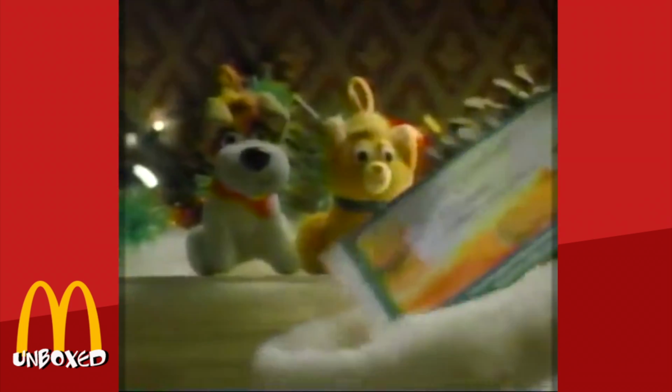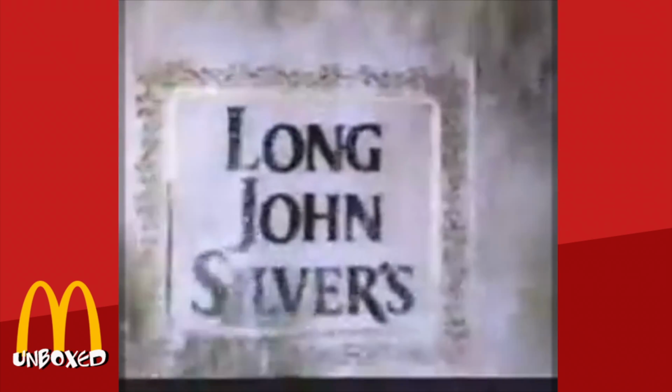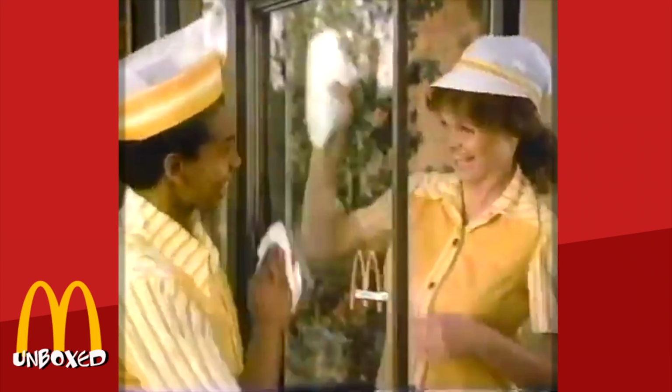The other fast food franchises at the time tried to keep up. I mean, what did Long John Silver's have? Festive holiday stemmed glassware? Actually, I'm not gonna lie, those were pretty iconic as well. Throw in a basket of popcorn shrimp and the side order of hush puppies, and you've got yourself a party. But enough about Long John Silver's. We're here to discuss McDonald's.